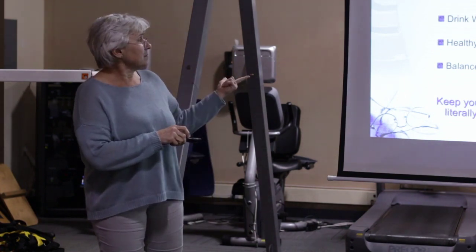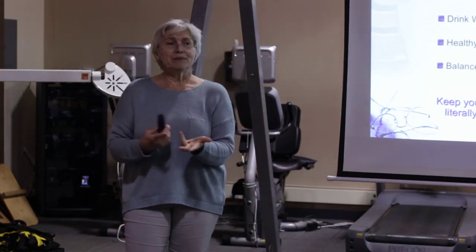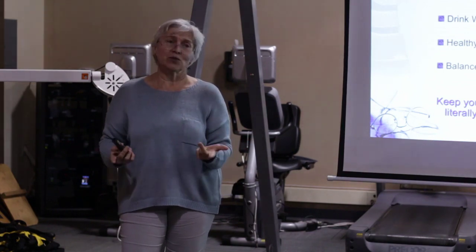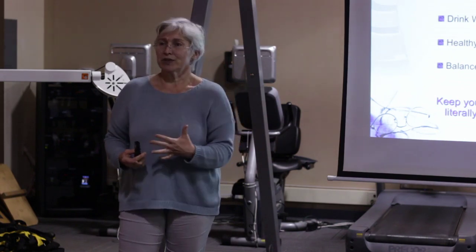And balance your activity and rest. We were talking about this. Sleep and rest are as important as training. Give yourself time to restore yourself.